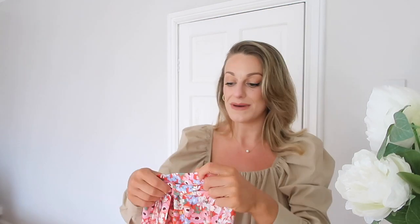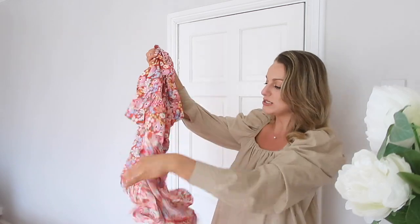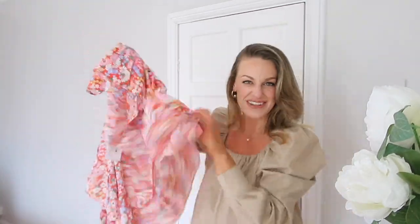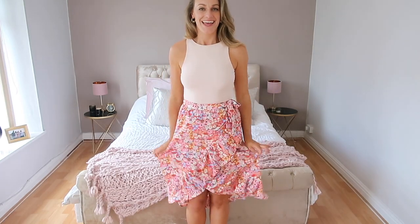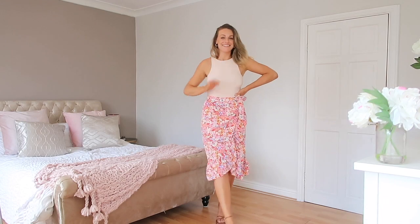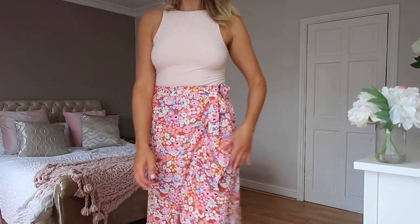So my recommendation is size up, even though my waist is normally my smallest part, so I don't know what went on there, but it's got this gorgeous ruffly frill detail. Look at that little ruffle. I love a ruffle, I love a frill, you know that by now. And then it just ties around the waist, and it's got a little button to hold it together as well, which is fantastic. This is from a brand called Monkey, which I don't know if I'm pronouncing that right.